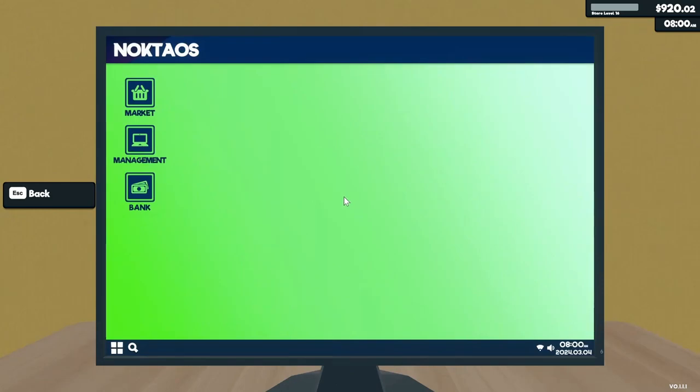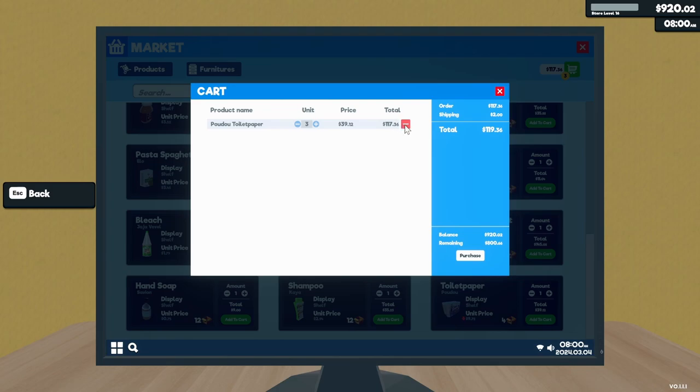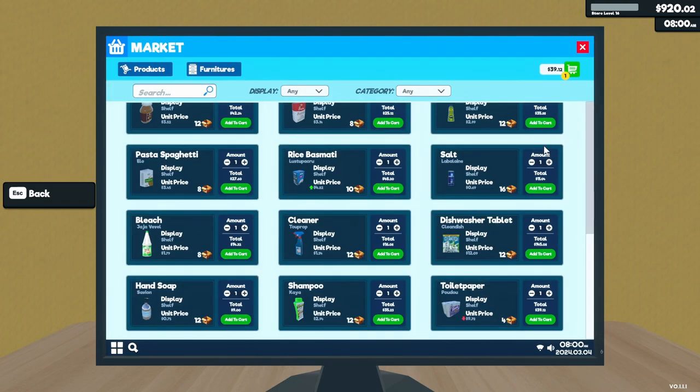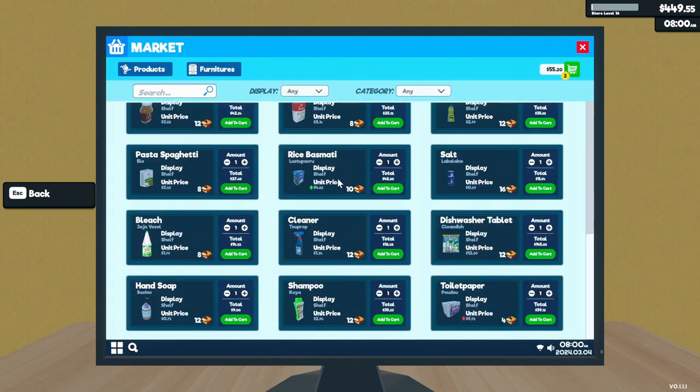Well, maybe if I buy it now when it's cheaper and not put it out until it goes back up. You know? Maybe I won't put it out until the price goes back up on that. I don't know. I need this money to get other stock though. I'll only buy one box of it then. Okay, now we're gonna start at the bottom because I need soap, 2 bleach. Spaghetti, 2 rice.